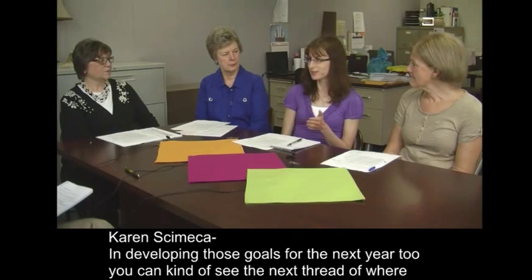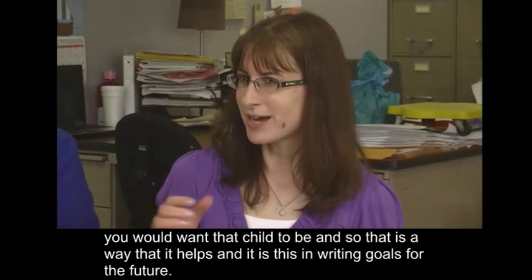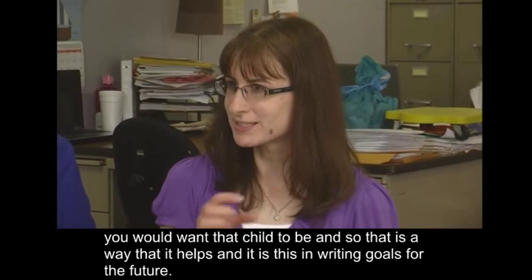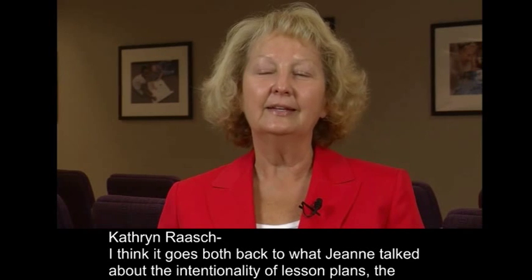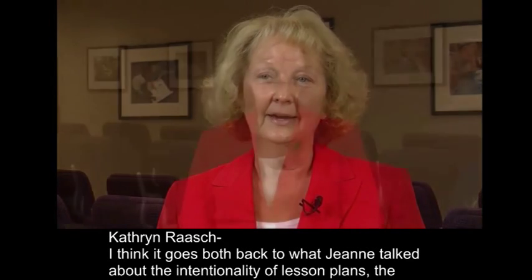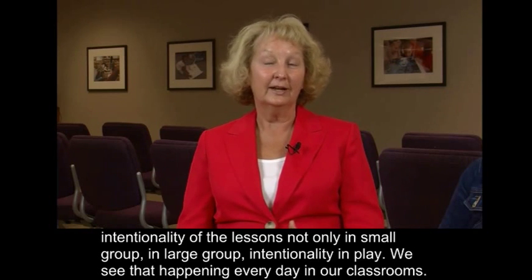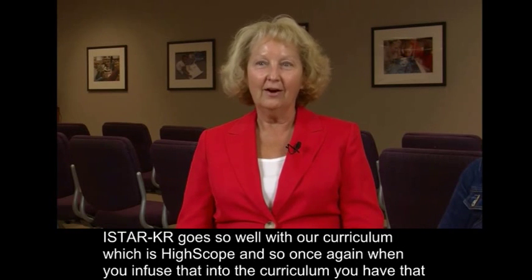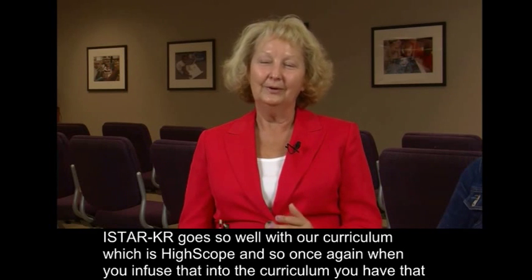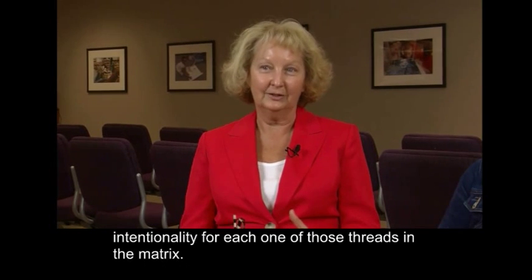In developing those goals for the next year too, you can kind of see the next thread of where you would want that child to be, and so that is a way that it helps and it assists in writing goals for the future. I think it goes back to what Jean talked about, the intentionality of lesson plans. The intentionality of the lessons, not only in small group, in large group, intentionality in play. We see that happening every day in our classrooms. And ISTAR KR goes so well with our curriculum, which is High Scope. And so once again, when you infuse that into the curriculum, you have that intentionality for each one of those threads in the matrix.